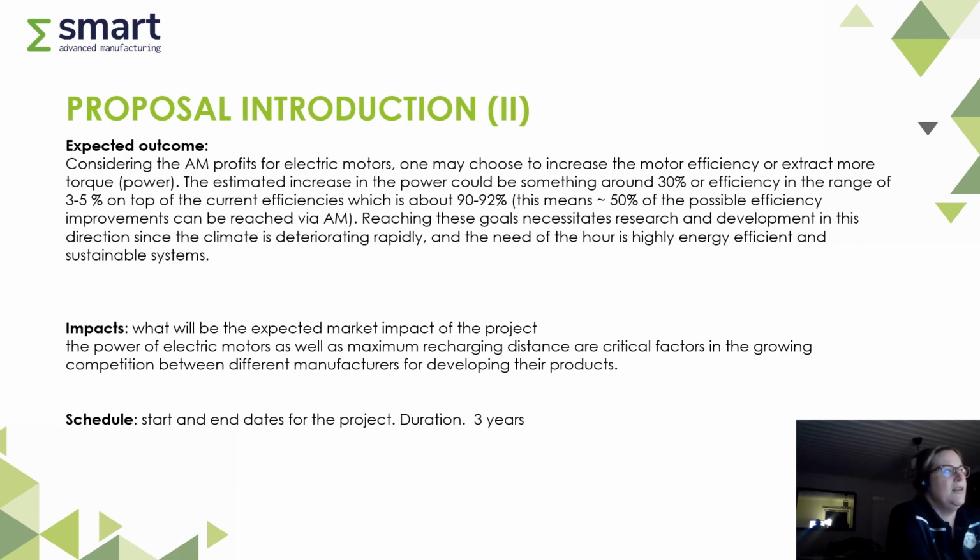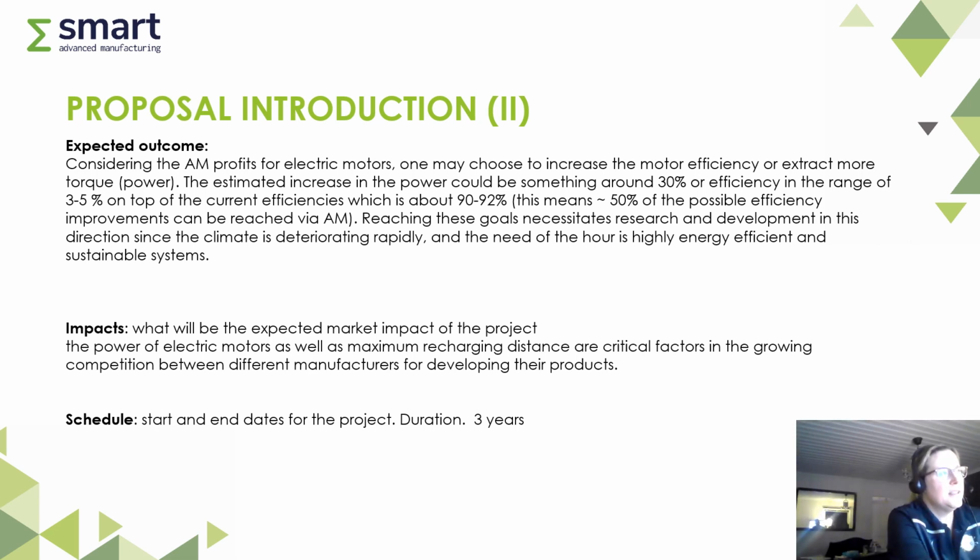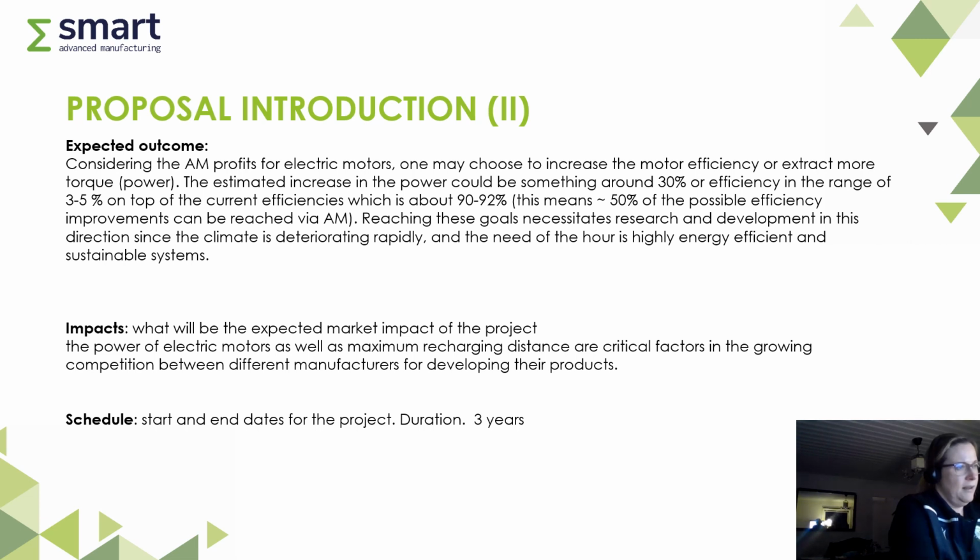So the expected outcome is that the motor efficiency would be improved. The estimated increase in the power could be something around 30%, or efficiency in the range of 3 to 5%, on top of the current efficiencies of about 90 to 92%. Reaching these goals means that we need research and development in this area. So impacts would be that the power of electrical motors will be increased, as well as maximum recharging distance. The project is expected to be about 3 years.